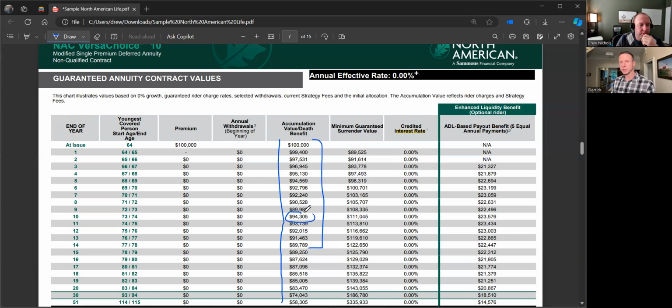However, because this is a fixed annuity, there's a column to the right of that called the minimum guarantee surrender value. So you can look out 20 years, and I'm reading this, Drew, is that 143,000? Yeah, 143, and at 10 years, it's 111. So let's talk about the difference. People always ask, why is there a difference between these two columns? The accumulation value is the actual performance of the fund, less the fees. Obviously, in this example, you're not getting any return, yet you're paying those fees just like any other mutual fund. So your account value is going down.